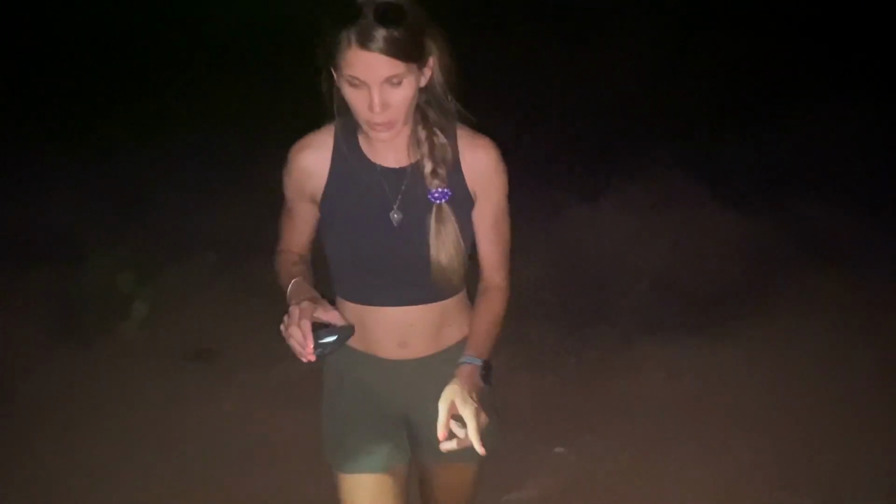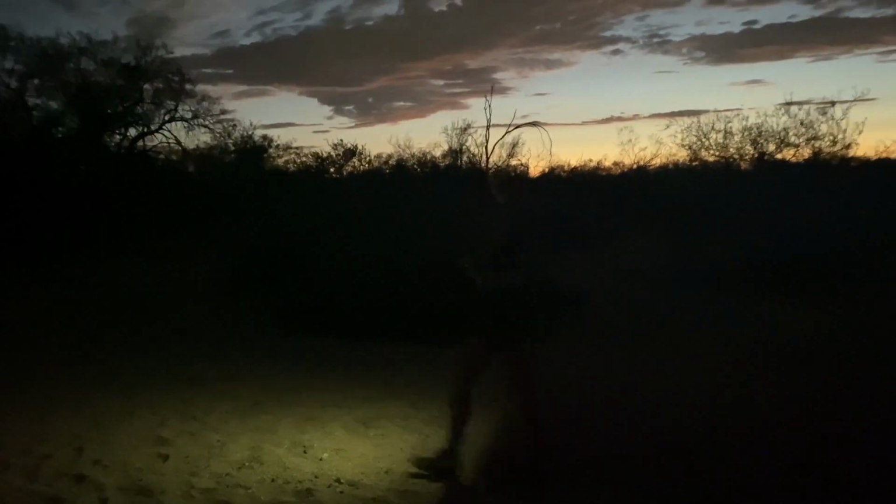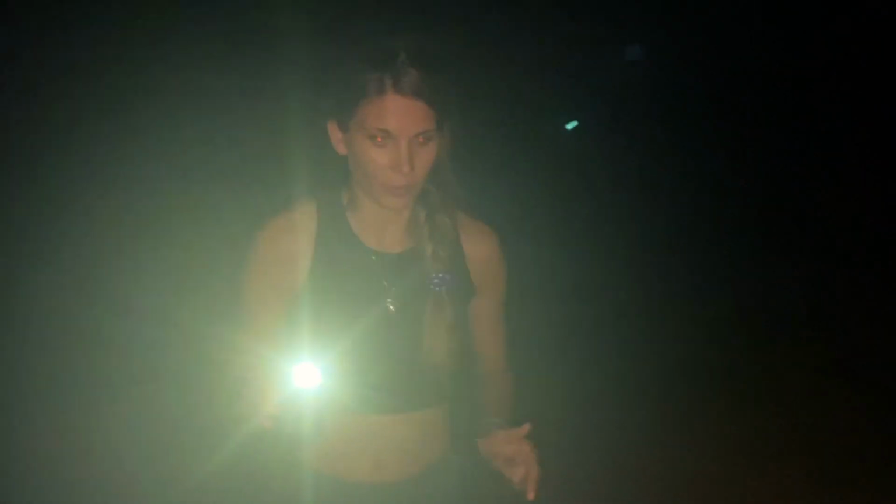So we are following what looks to be a game trail. It could just be a wash that water has eroded away, but I think animals have taken advantage of it and now it has become a game trail because they know that no cactus is growing in this area. It's all been trampled down and it's really energy efficient for them. So this is a spot I think we could definitely look for wildlife on.